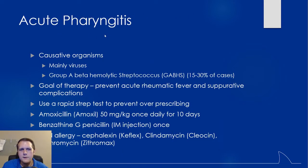Moving into acute pharyngitis, you're going to find that very frequently this is going to be viral in nature. However, we have the group A beta hemolytic strep, the GABHS, which causes about 15 to say 30% of cases here. And again, this is another primarily pediatric indication. The big thing here is we don't really care to treat the bacteria because some people just colonize with the bacteria and it doesn't really cause a whole lot of issues.